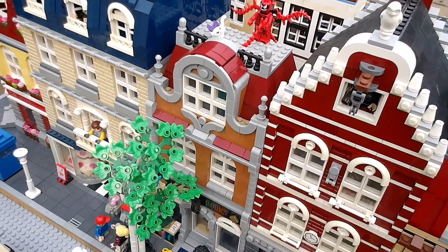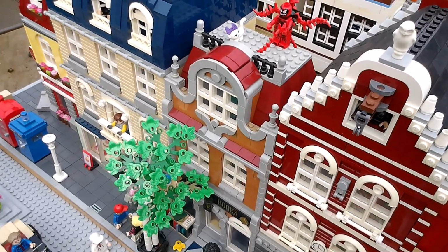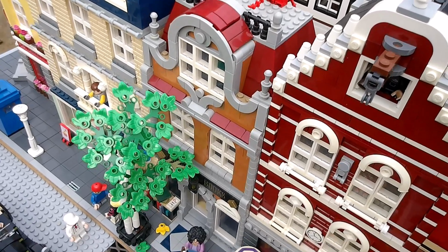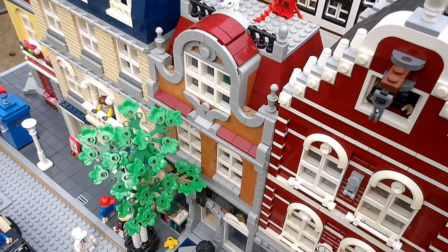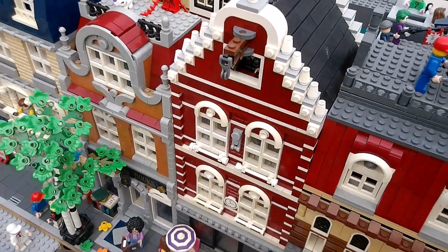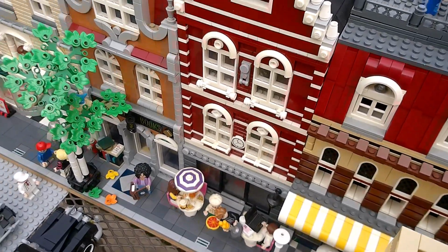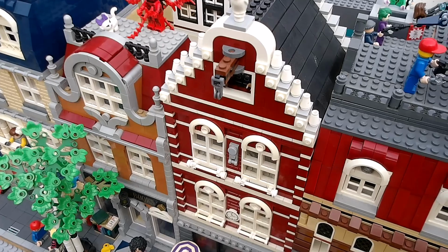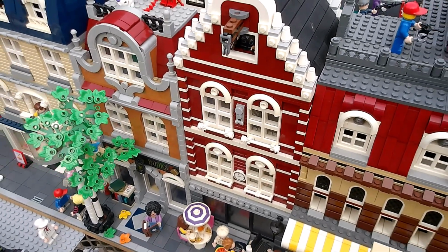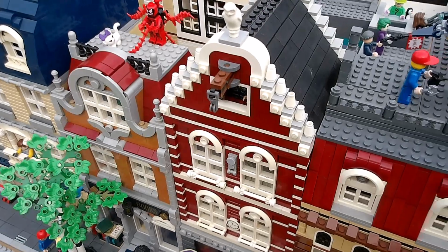Then we've got the Lego bookshop, which is actually a ready-made Lego modular building which I bought 2 or 3 years ago. Next to that is a sort of bar stroke cafe in the kind of Dutch Hanseatic style, which I copied from the internet.